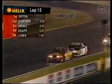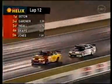Here's the Shell Helix race update for you. It's Seaton, Gardner, Ingall, Scaife and Jones. The top five haven't changed, but we're watching the next five: Bow, Perkins, Brock, Longhurst and Murphy. That's where the action is, that's for sure. Perkins has put a little bit of a gap on Brock there down the main straight. He tries the outside option. JB's got that good inside run again. You can see the disc glowing beautifully, and Murphy's got up past Longhurst already. So Murphy's on the charge.